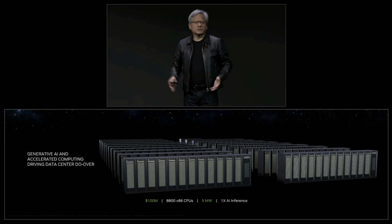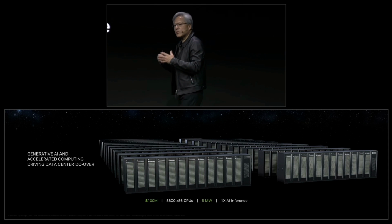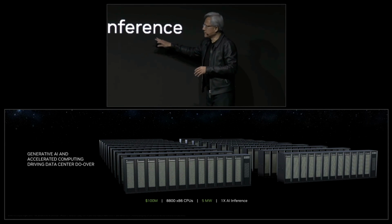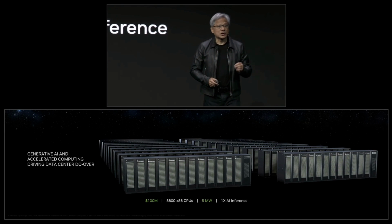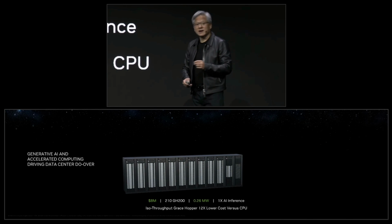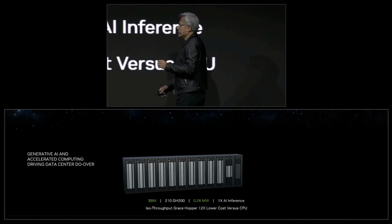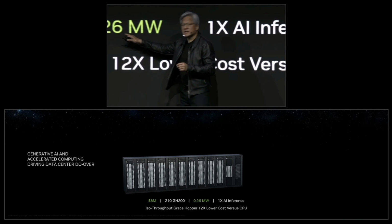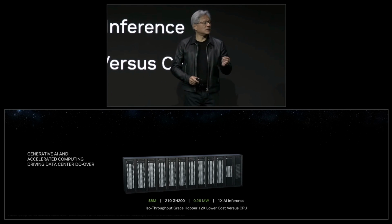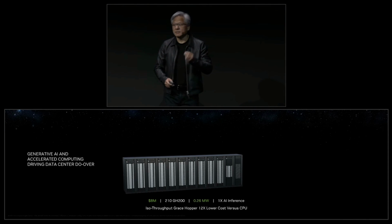Suppose your intention was to provide a service, and that service has so many number of users, and so your workload is fairly well understood, plus or minus. And so with ISO workload, this 1x, $100 million using general purpose computing, and using accelerated computing, Grace Hopper, it would only cost $8 million. $8 million and only 260, not megawatts, yeah, 0.26, 260 kilowatts, so 20 times less power and 12 times less cost. This is the reason why accelerated computing is going to be the path forward.